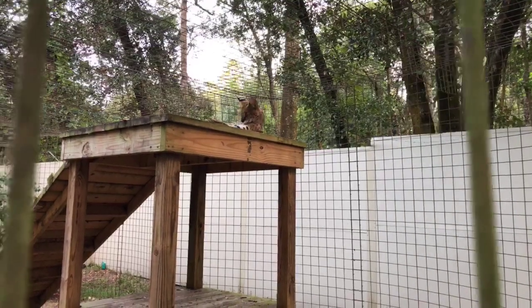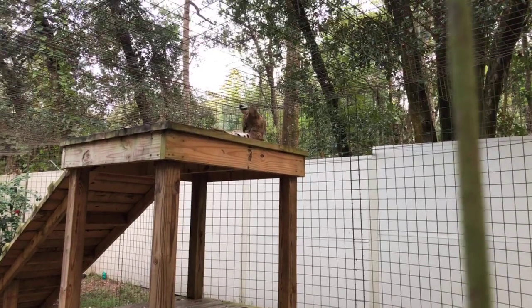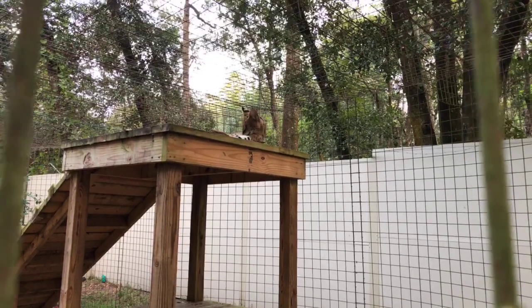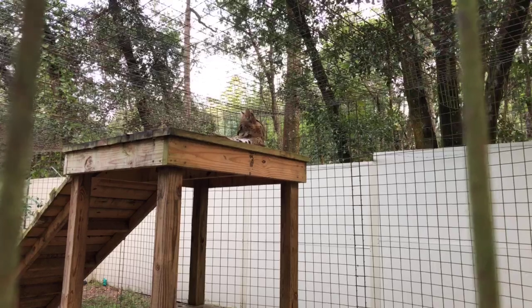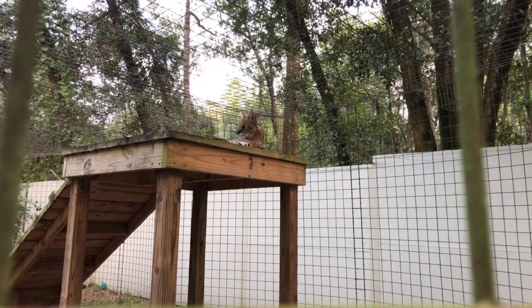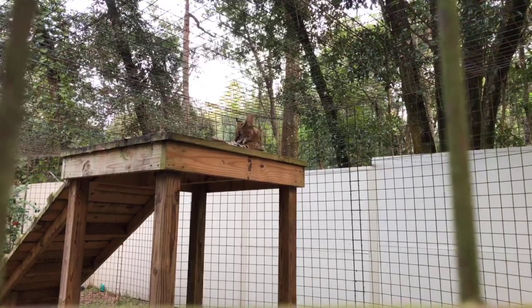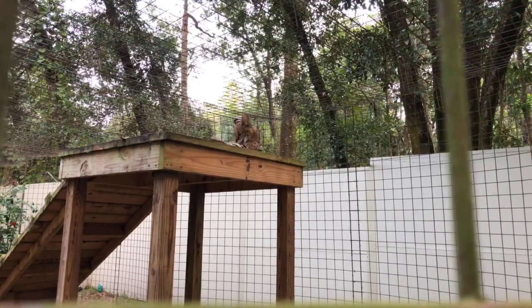They're both doing well. If you guys are just joining, this is Zukari Serval. He's an African Serval. He lives here at Big Cat Rescue in Tampa, Florida. Little pre-breakfast grooming. Good morning, Cynthia and Diana.